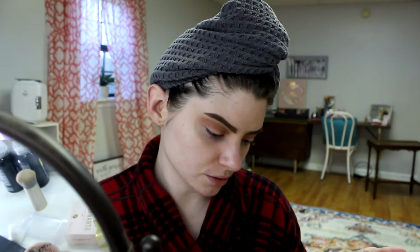Now I want to use Rumor, I think, or maybe Zoned. I think I'm going to go in with Zoned and then use Rumor on the outer corner of my eye. Majestic is pretty too though, nice and purpley. So this is Zoned again. These shadows seem to be super smooth and not chalky, which is really nice.